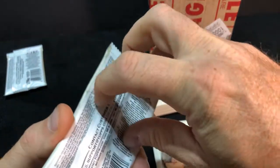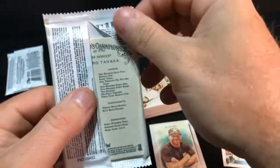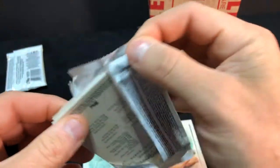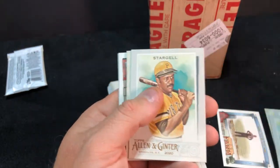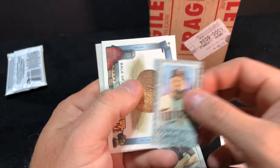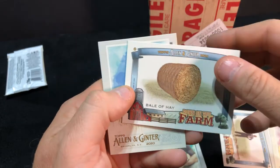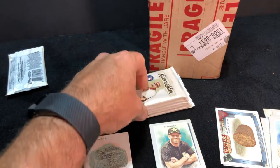You may get lucky and find these in the stores. I don't know. Stores have been pretty weird lately. I'll slide this out. We have here Mazzaro, Willie Stargell, Ernie Banks. So this is my older guys' cards. Reyes, Minnie, and back down on the farm we got a bale of hay, interesting, and a Tanaka. So that pack was kind of a dud.